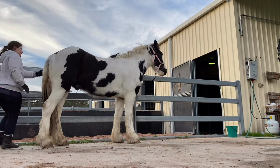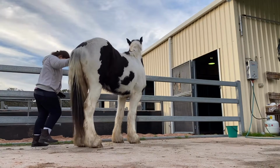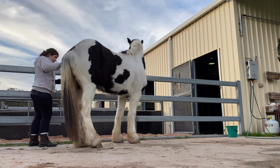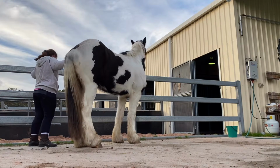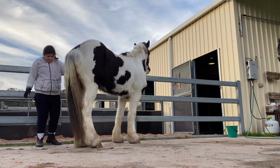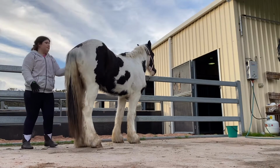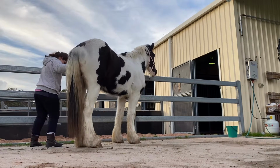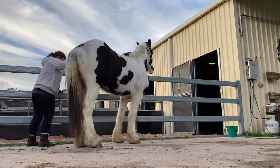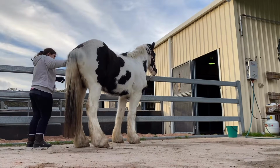So here I went over to the other side and I pushed his bum over. He moved, but then I needed him to move even more. I did stop and then got him to try and move again, but I tried really, really hard and I literally couldn't get him to move, but I eventually did. I'm literally using all the strength I have, but then he eventually moved over. It's just because he is still learning.